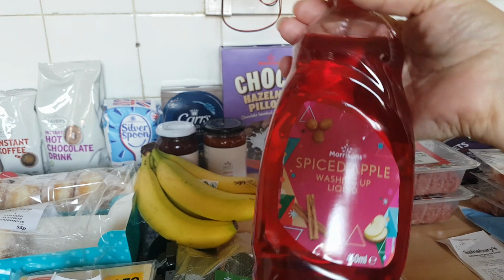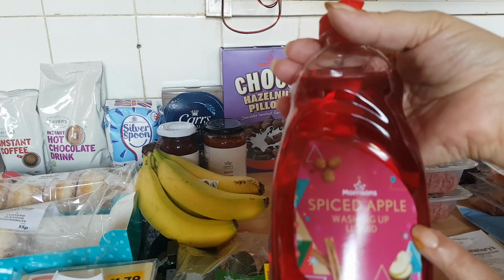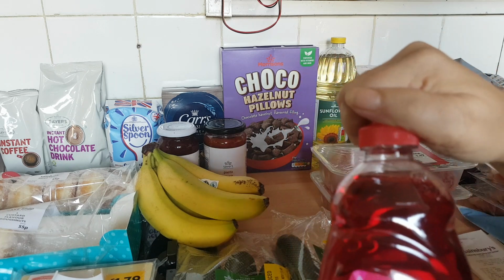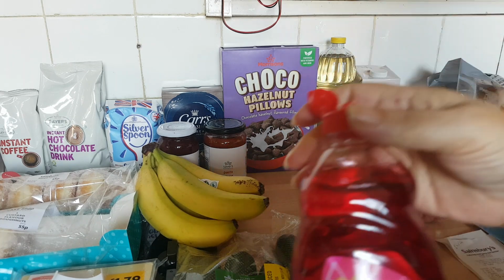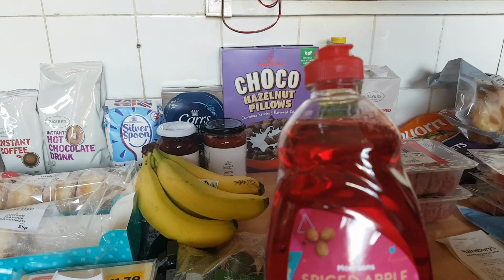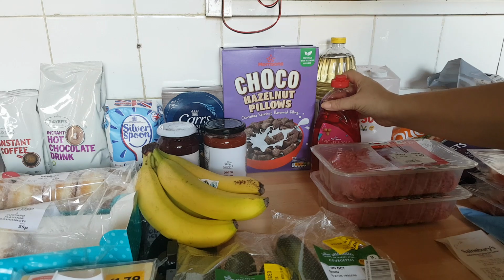This one, it's spiced apples. When I put it on the worktop, I had a little sniff, and it is absolutely gorgeous. It's like sort of a Christmassy candle sort of smell.